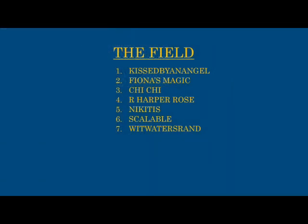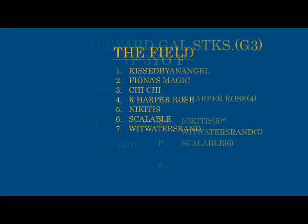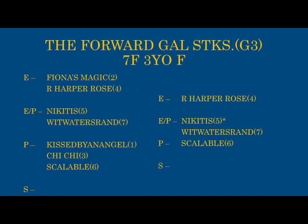And here's the field. You can see we've got some Nikitas and Scalable we saw at Saratoga, and they had mixed results. Scalable went out west prior to the Breeders' Cup Juvenile Fillies and got a decent second in a stakes race, but did not win. And we've got a couple of horses who have made some noise for the 3-year-olds, and then we've got our Canadian import, Whitwater's Rand, who's coming down from Woodbine, who just recently had a 2-turn stakes win. So if we look at the field, we'll go through them one at a time.